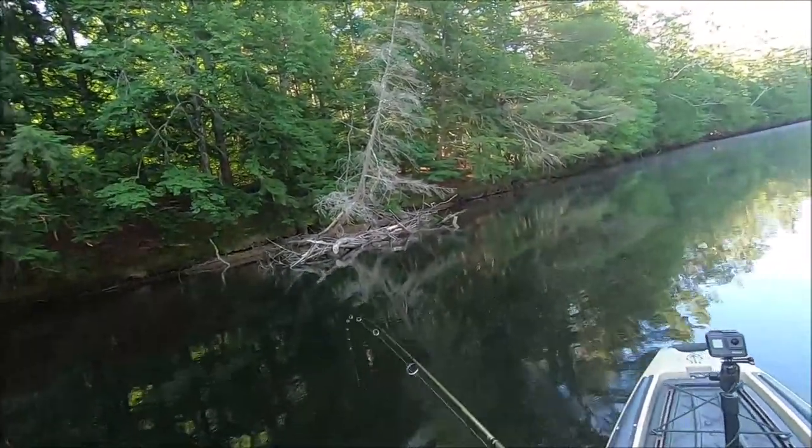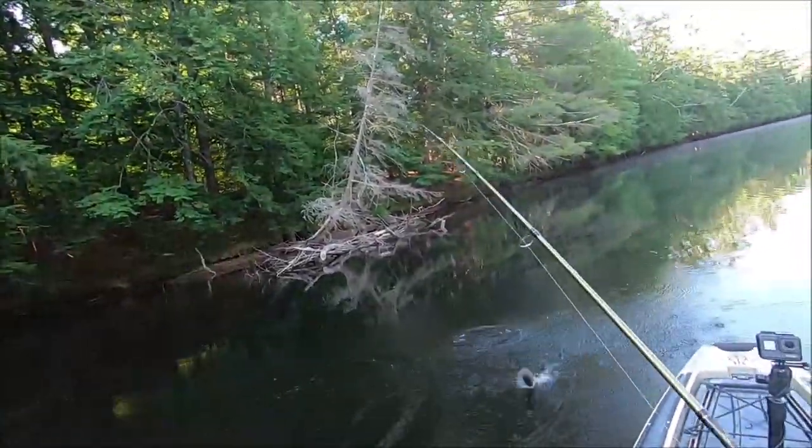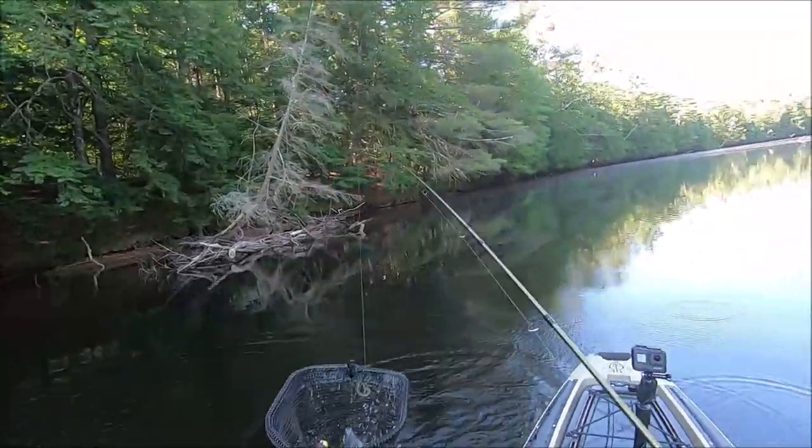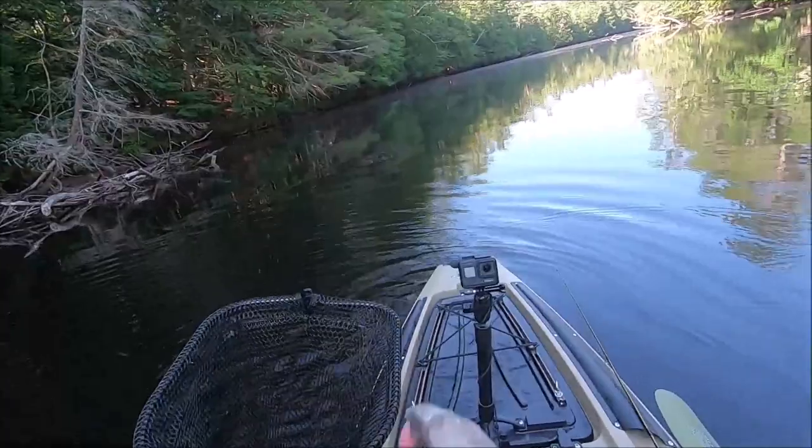Got him. Ooh, feels like a decent one. It is. It's a bass. Oh, it's the biggest bass of the day. And it's all of 10 inches.